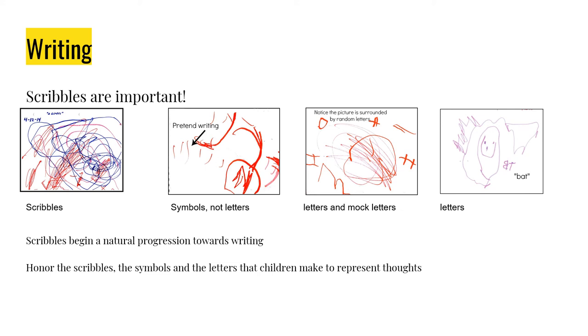Writing. Scribbles are important. These are the stages of writing. Scribbles. Symbols, not letters. Letters and mock letters. And finally on to letters. Scribbles begin a natural progression towards writing. Honor the scribbles, the symbols, and the letters that children make to represent thoughts.